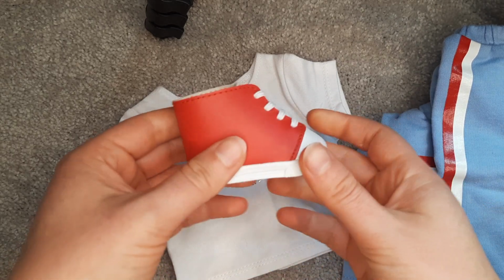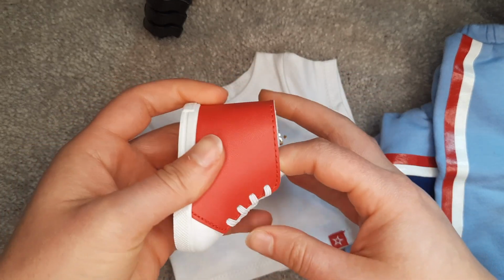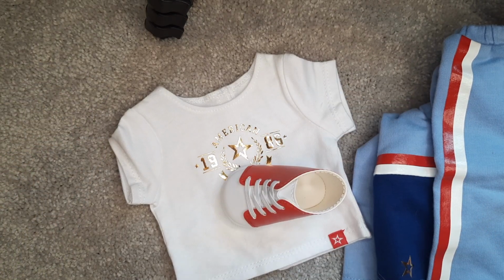Let's see. These are like high tops, which is awesome. I think it was smart for American Girl to do this. Again, very unisex. Anyone can wear these.